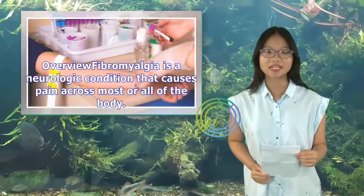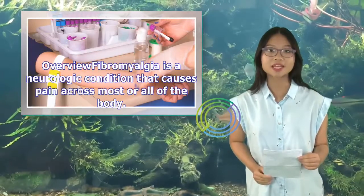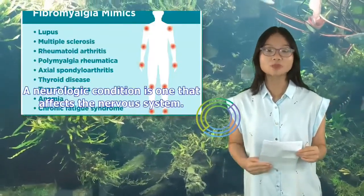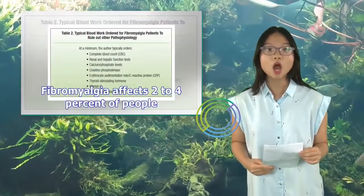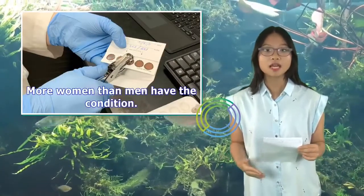Overview: Fibromyalgia is a neurologic condition that causes pain across most or all of the body. A neurologic condition is one that affects the nervous system. Fibromyalgia affects 2 to 4% of people. More women than men have the condition.